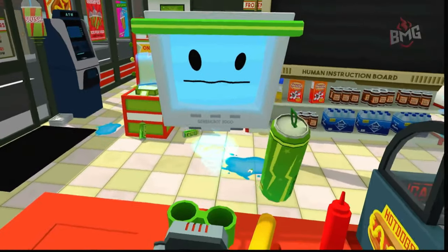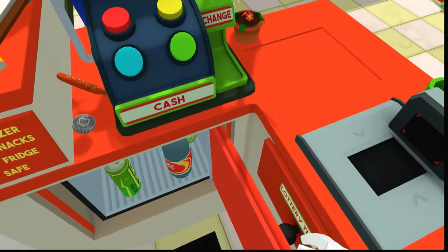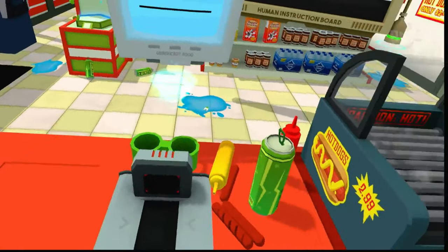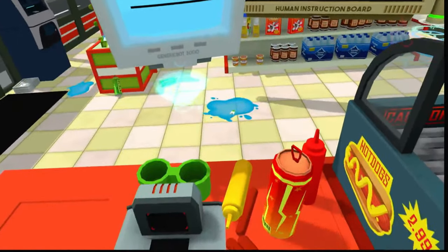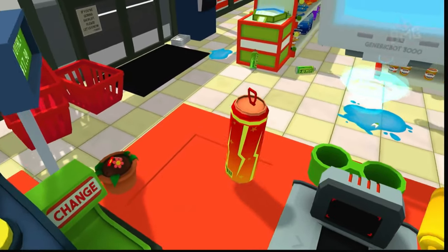Oh, this maximum energy stuff, looks new, right? It looks like you have to shake it. Could you shake it? All right, that looks good. Hurry up and scan it. I need a drink already.